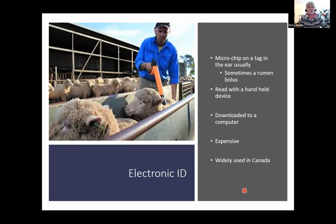In the picture, he has a long reader that he can wave at the sheep. Sometimes it looks kind of like a remote from your TV with a little row of numbers at the top. Sometimes you can directly download onto a computer, which is nice. You can read the microchip, put in the weight, send it to your computer. They are more expensive for each tag. And of course, you need a reader.